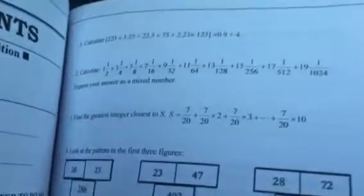Well, let's see. 1 plus 3 is 4. 4 plus 5 is 9. 9 plus 7 is 16. 16 plus 9 is 25. 25 plus 11 is 36. So what numbers have you seen so far? Square. I've seen the square numbers. Okay. What was the pattern?